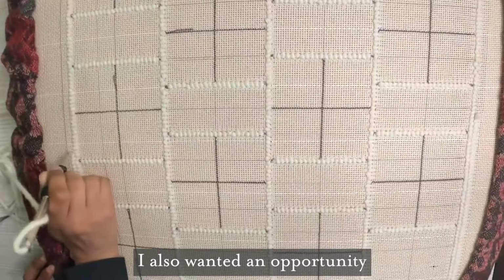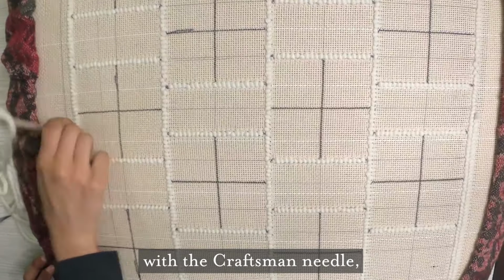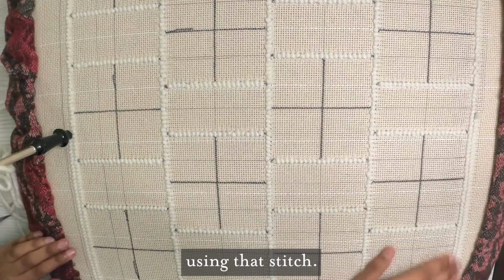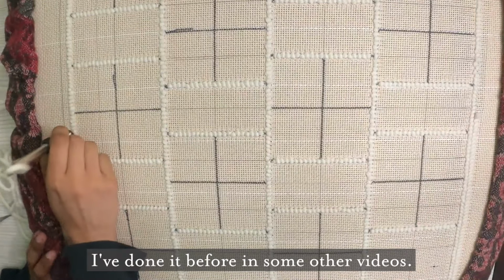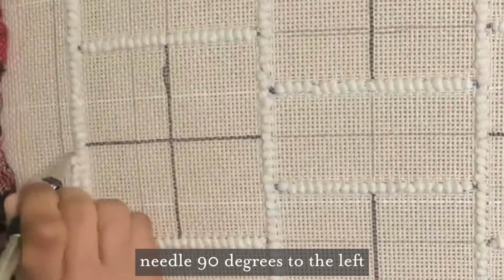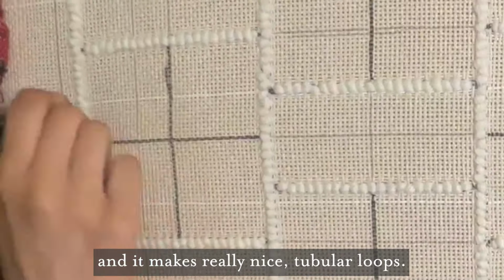I also wanted an opportunity to use the stem stitch with the craftsman needle, so I added a second border on the outside using that stitch. If you don't know what the stem stitch is, I've done it before in some other videos. It's basically just turning your punch needle 90 degrees to the left, and it makes really nice tubular loops.